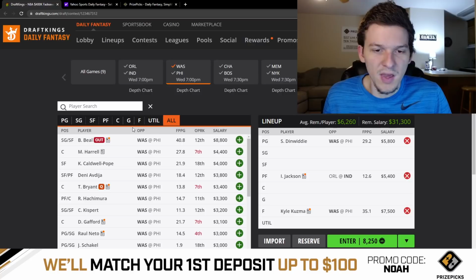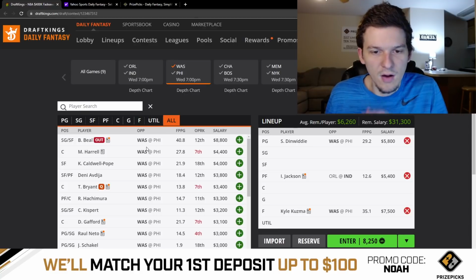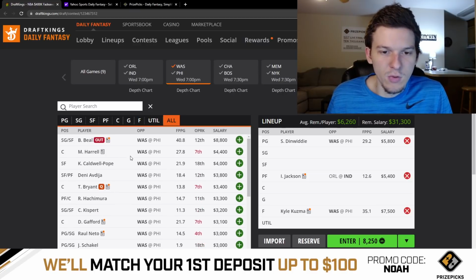And then with the bigs, so we do want to talk about, Thomas Bryant did get injured in Tuesday's game and did not return. They've already said it's unlikely that he plays today. So I think with Thomas Bryant unlikely to play, we'll probably see the center minutes split between Montrezl Harrell and Daniel Gafford. Now, this is a pretty bad matchup against Joel Embiid. This is obviously a spot where you could see maybe some foul trouble for guys like Gafford and Harrell.